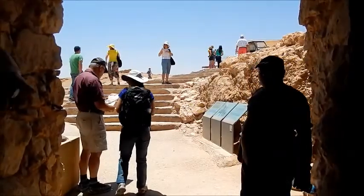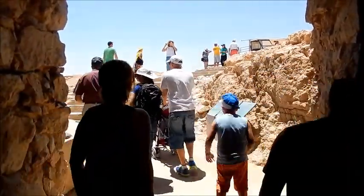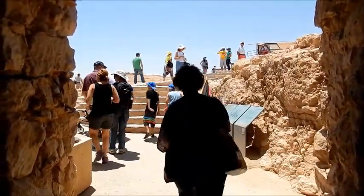Okay, this is Masada. We're at the top. It's Masada in Hebrew. And we're about to take a tour of Masada.